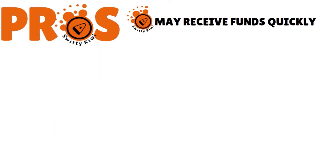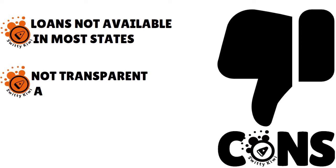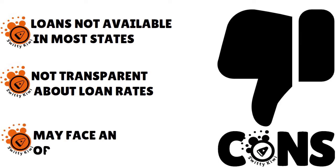That's just fantastic. What about the drawbacks here? Loans are not available in all states, so LoanMe has a problem of nationwide coverage. They're still working on it though, but it's been a while now. We would want to see them actually cover the whole United States. That'll be fantastic. They're sometimes not transparent about the loan rates, and in some cases, even though you don't pay a prepayment fee, you might actually face an origination fee depending on the setup that you have.